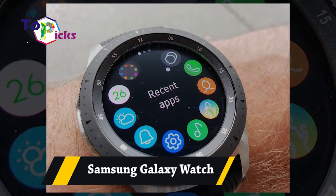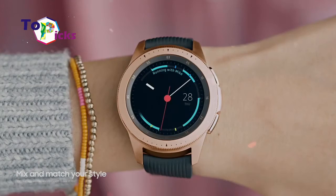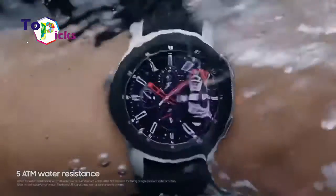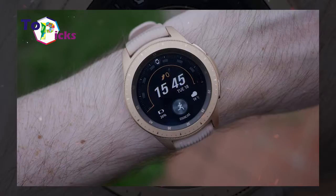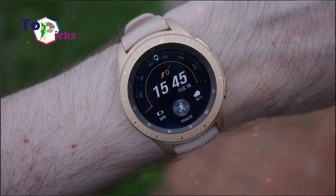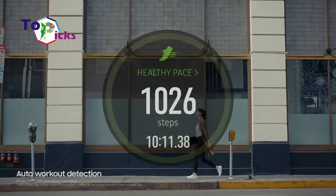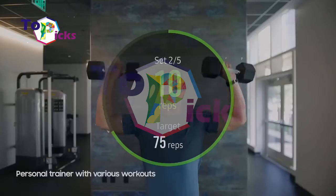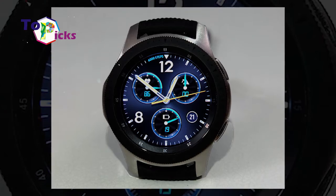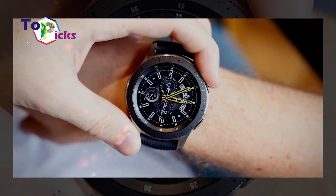Samsung Galaxy Watch. This smartwatch is equipped with a beautiful AMOLED screen and is available in two sizes, 42mm and 46mm. It also offers many smart features, such as 24/7 heart rate monitor, built-in GPS, NFC, Samsung Pay, and many more. The smartwatch also uses a rotating bezel mechanism for operations, and a battery that is more durable than the Galaxy Watch Active.